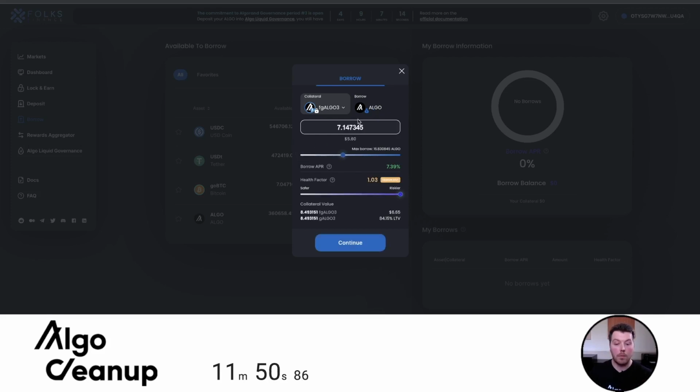So I'm going to go ahead and borrow 10 algos against my 20 governance algos that you saw me add to the liquidity. And then I took the asset that I was given to prove that I added to the governance liquidity, and I deposited that. And now I can borrow against that deposit. What I can put up as collateral is FG Algo 3. And so I can put in 10 algos and I will get 10 algos back.